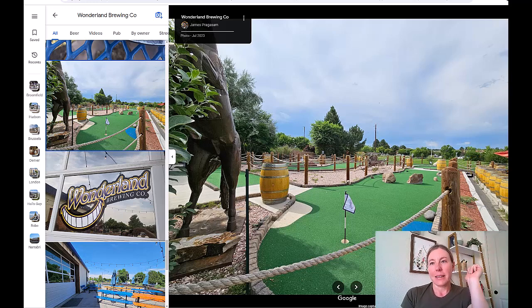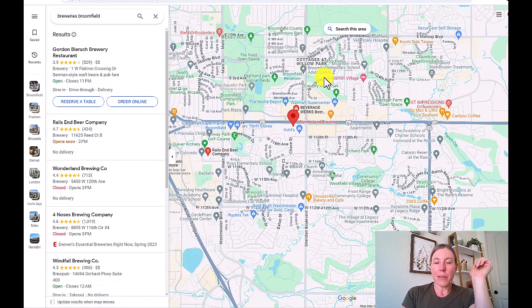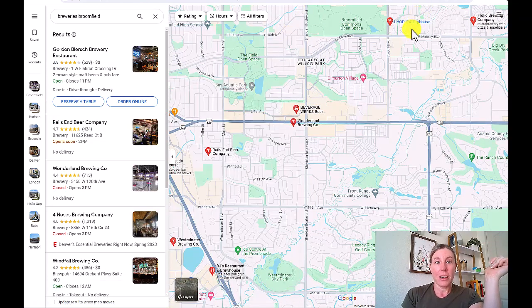So that is another great option right there in Broomfield, although I do think they have a Westminster address, but still a really good option. So those are some of the places, and there's plenty more, but just some of the places to eat and drink in Broomfield. Now let's talk schools in Broomfield.